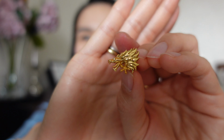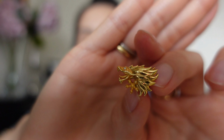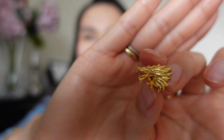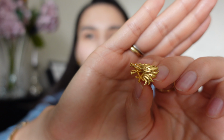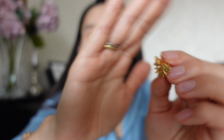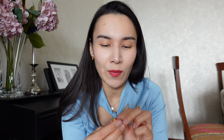Here are the earrings. As you can see, they are made in the shape of a dragon head with a diamond in place of eyes. I think that these earrings are very unique. I've never seen them on anyone, to be honest. Every time I wear them, I get so many questions, and people want to get a close-up to see what they look like because it's not quite obvious from afar.